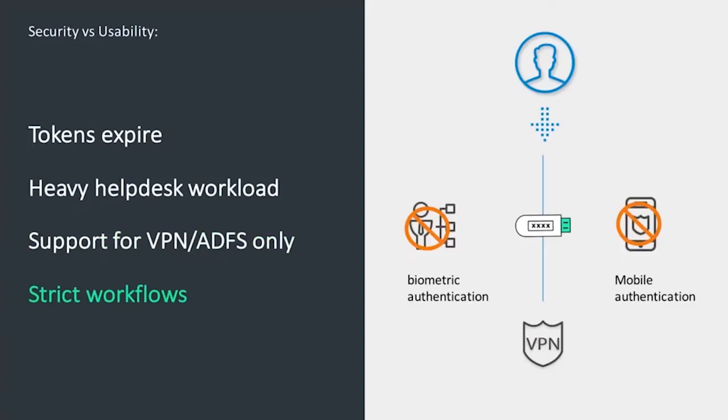Going back to user experience, there was no flexibility. It was every single time, regardless of who you were, where you were working from, or what you were looking to access, you would have to use a token code every single time. There was no biometric authentication, no modern mobile authentication. It was just tokens. And even now, I believe it's just software tokens that you can use. So again, it's still very rigid workflows for end users to deal with.